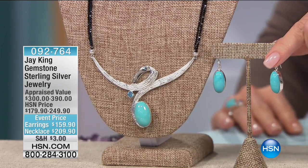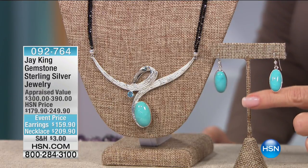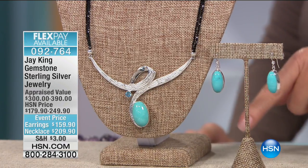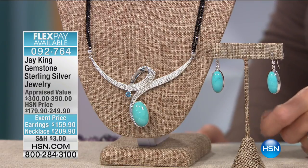And then we have the drop earrings that are available at $159.90, so we took $20 off of those also, very, very limited, and available with 5 monthly flex payments. Where is this turquoise from? That is so clean and beautiful.